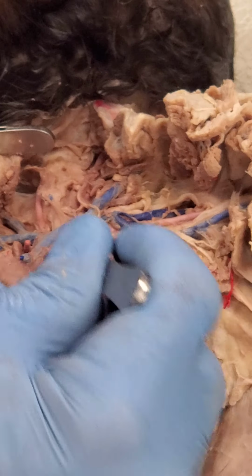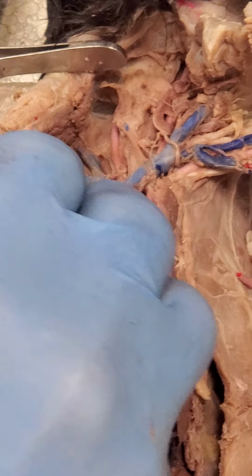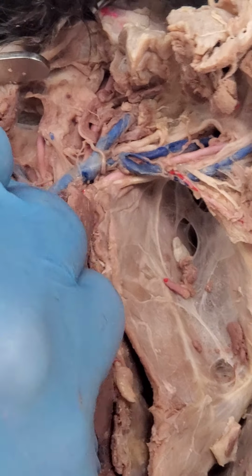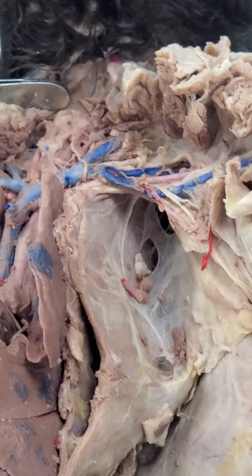On the cat's left, the leftmost branch of the brachiocephalic trunk, that one comes up the neck here. That is the left common carotid. The one in the middle is the right common carotid. And the one to the far right, that is the subclavian, which once you leave the rib cage, becomes axillary, and then brachial and radial. Axillary is an armpit.